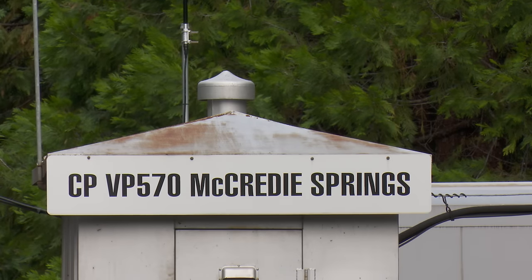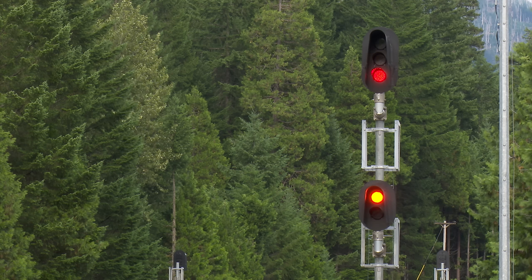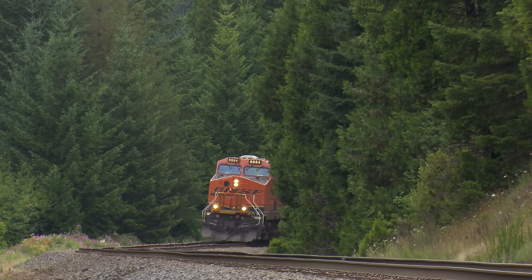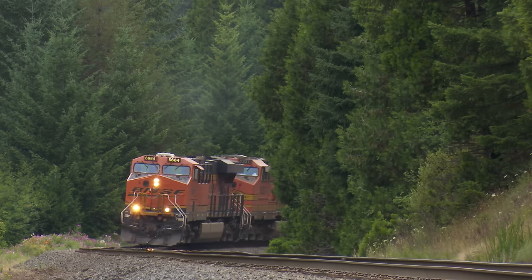CP VP570 marks the north switch of McCready Springs, an 8,520-foot siding. New LED signals guard the north switch, and a red over yellow means a southbound is going in the hole. The southbound in question is the BNSF 6684, leading the rerouted Barstow-bound manifest.